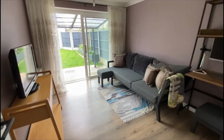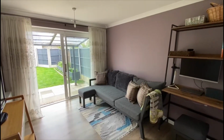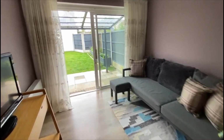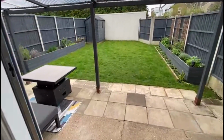Second double bedroom here, good size. Now this one has patio doors out to the garden. So it's a spare room, but you probably put a sofa bed in there, or if you have a child, they can use it. And then you've got the patio doors out to a south facing garden, which is really well kept by the current owners.